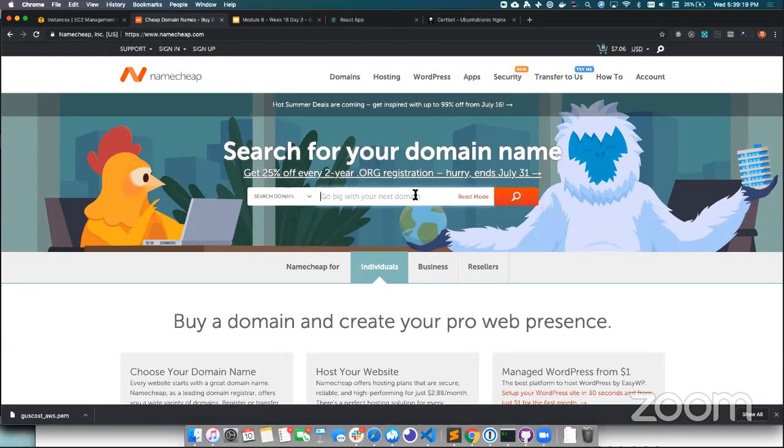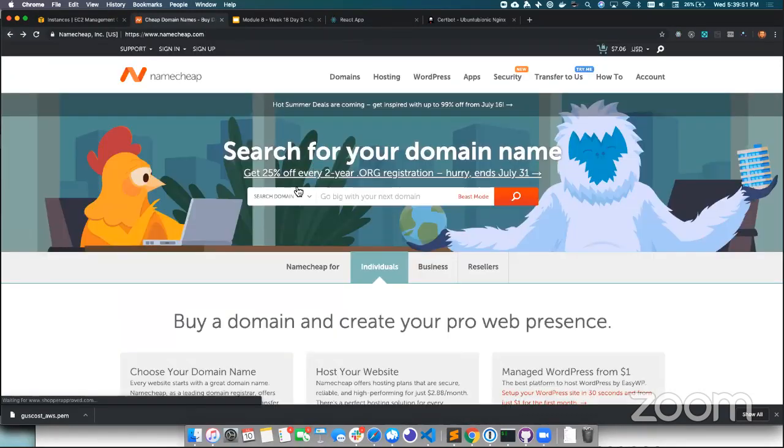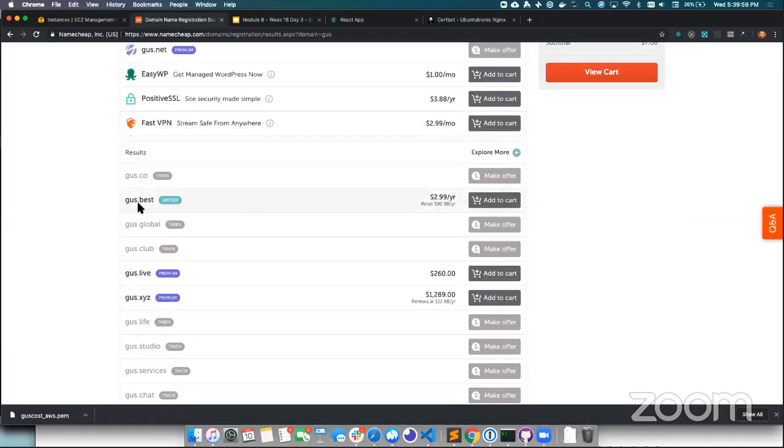So like, I don't know, marketing, or no, I think some of those are surprisingly expensive. Like dentist is really expensive. Anyway, I already know I found a name. I'm going to say gus.venture. And my name is very uncommon, so I have all kinds of these cool, oh no, invalid top level domain. No way. I just saw it. Hold on. I'm just going to say Gus.